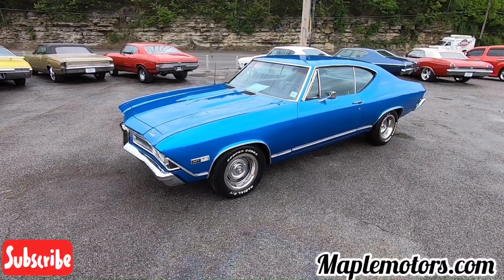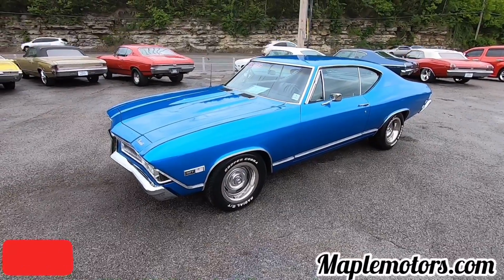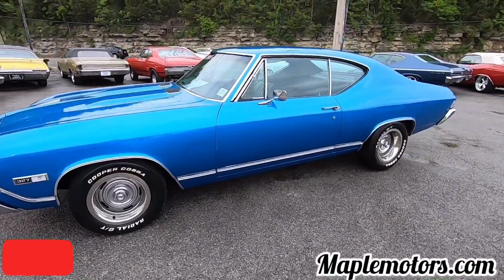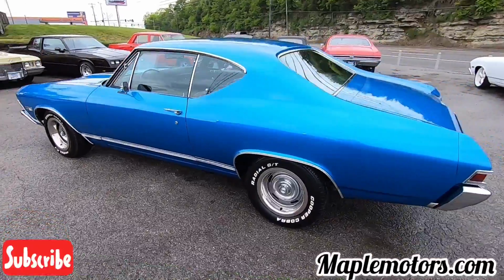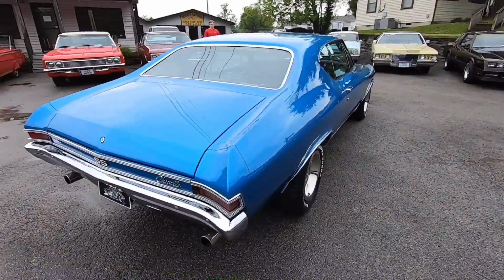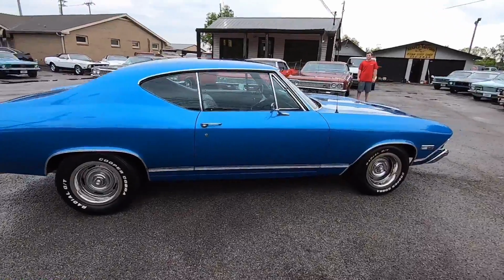Welcome back, guys. This is Nick up here at Maple Motors in Hendersonville, Tennessee, and today we're going to be doing a little walk around on a 1968 Chevelle. Has a small block 350 in it, automatic car, shifter in the floor, dual exhaust in the back, pretty slick paint job, nice set of tires on this one.